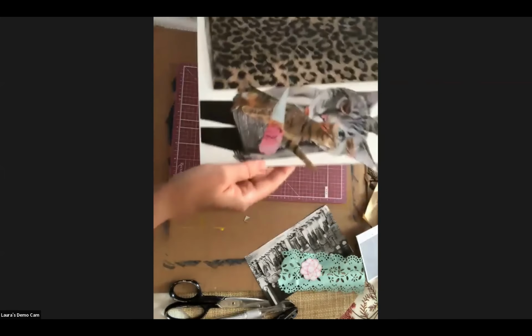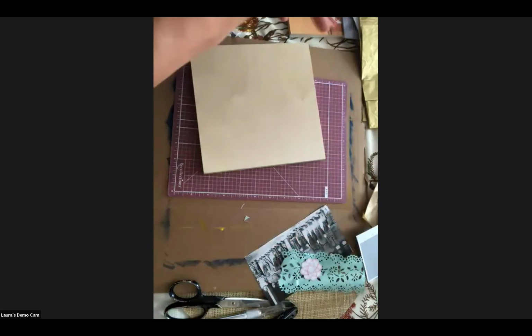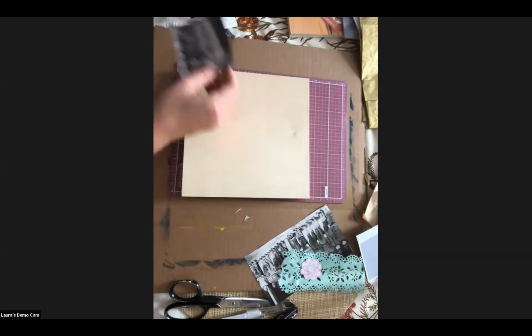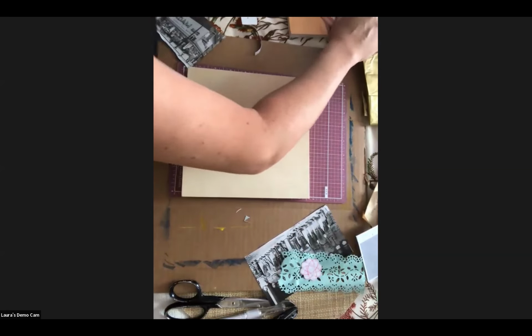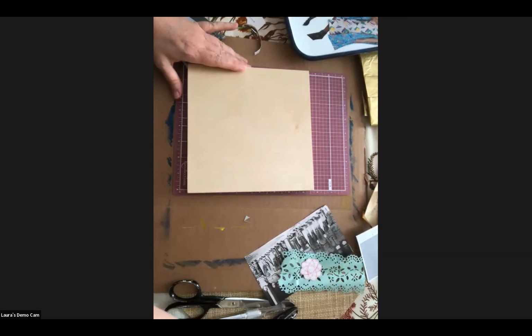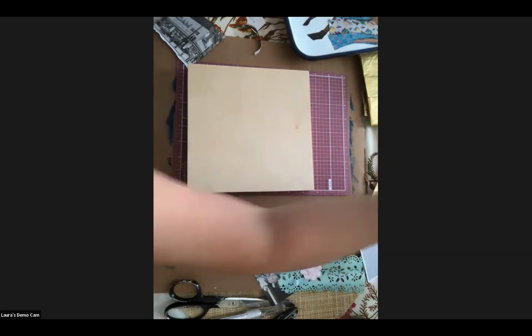So when you are ready to glue, I'm going to show you some different glues, adhesives. Let me see. Okay. So there are a lot of adhesives out there. You want to have a cup of water on hand, and I have different size brushes. Paper towel, absolutely.